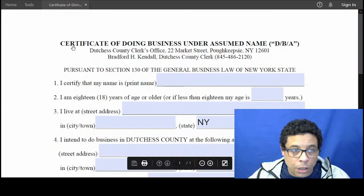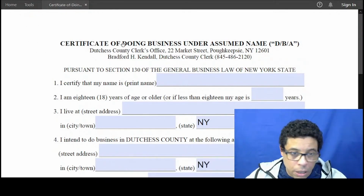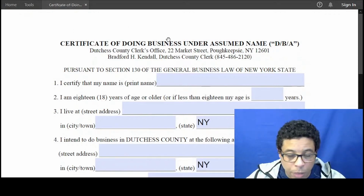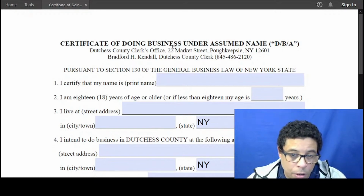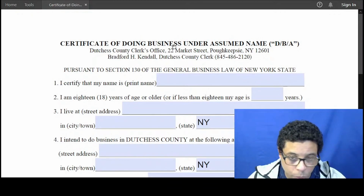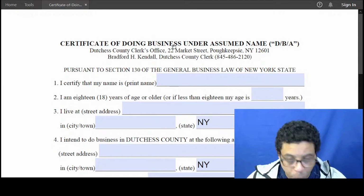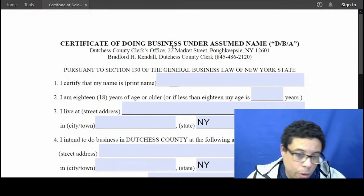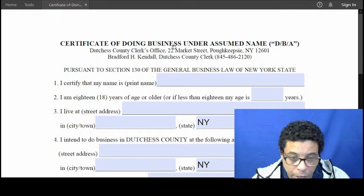So here you can see pretty clearly what it says. It's a certificate of doing business under an assumed name, because you just don't want your name and your social security number, and everything, out there in public view. We're kind of in public view, but you can still hide it a little bit, and this is one of those ways. So as an individual, you don't have to have your personal persona as the forward-facing aspect of your business. So you just certify your name.